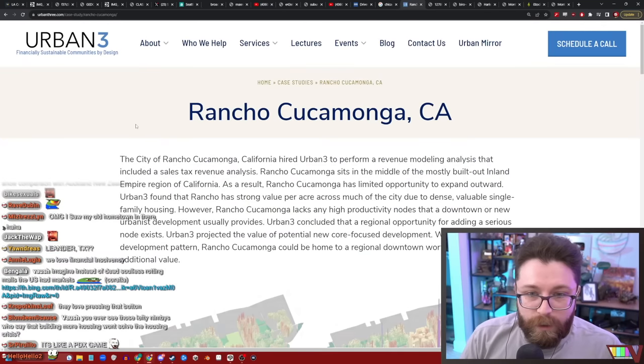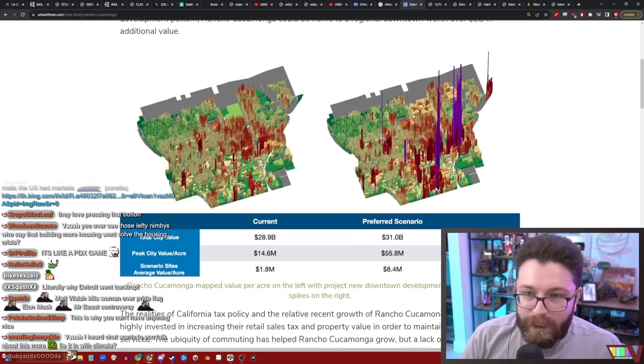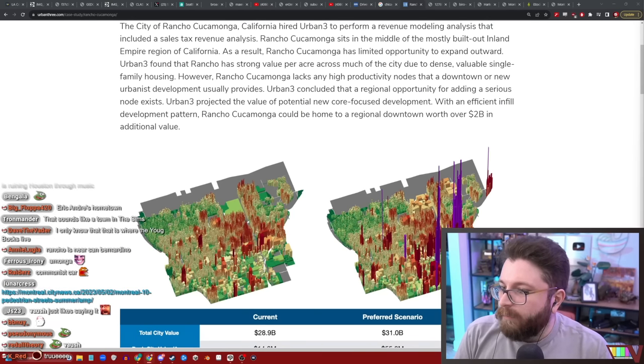What's going on in Rancho Cucamonga? Because this has a relatively distributed... Are there, like, multiple downtowns? I don't know anything about Rancho Cucamonga. And yet Vosh wants an SUV, so take all this with a grain of salt. Yeah, yeah. Vosh, Belgian here.